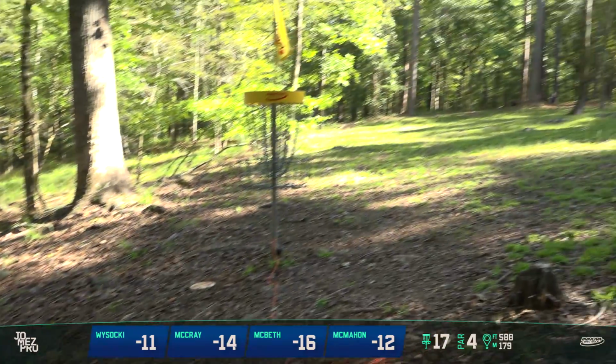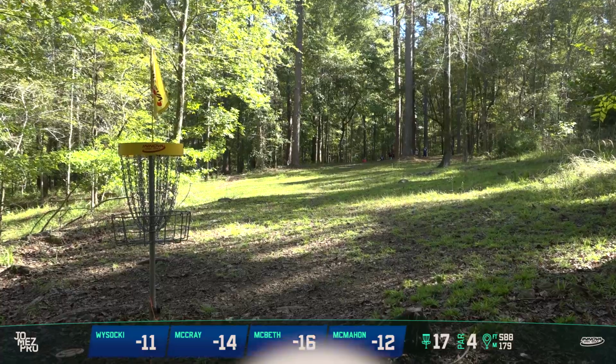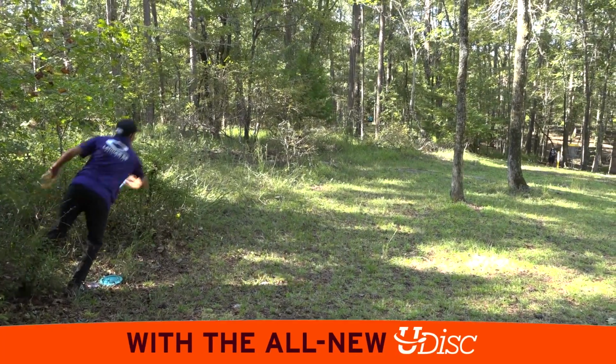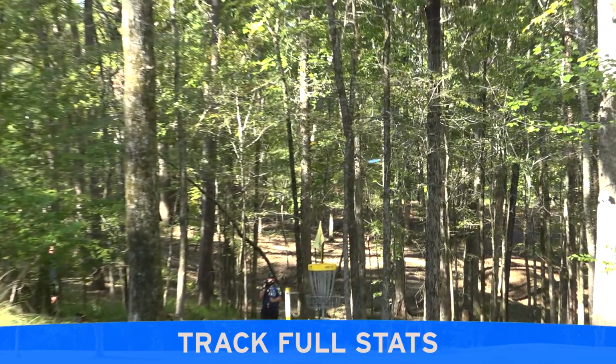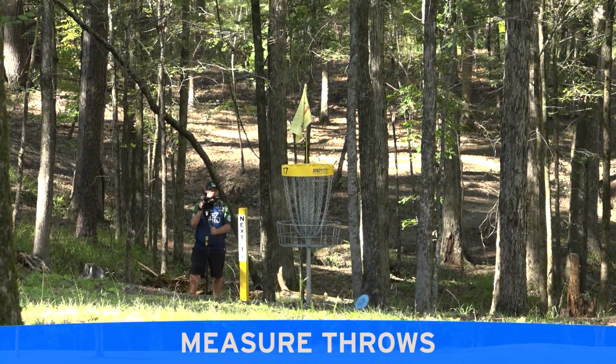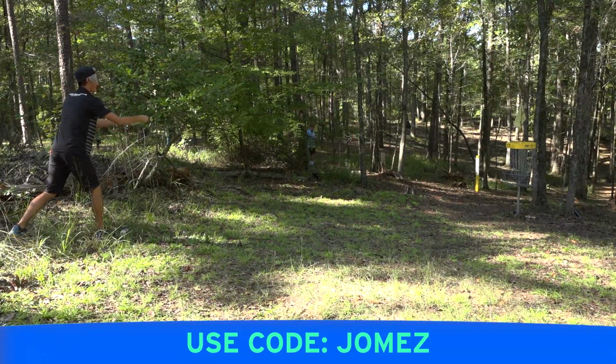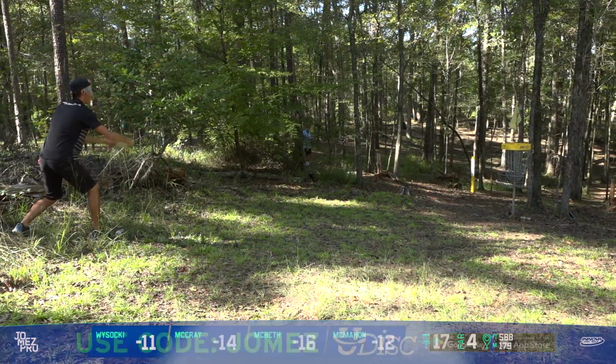Three great shots there from our lead card here, and Johnny's going to have quite a bit of distance left to save his. This is for par. That's for par. No putting heroics here on hole 17 for Johnny. Going to have to settle for bogey.